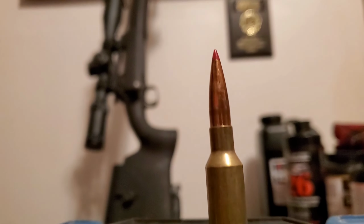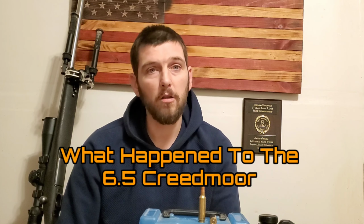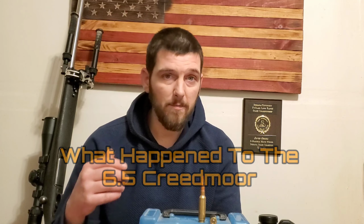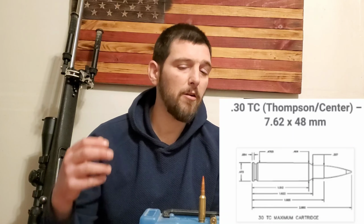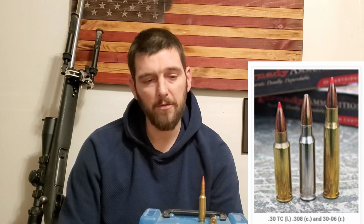Now, the 6.5 Creedmoor, as many of you know, has been around for, I do believe, a little bit over 10 years. Probably going on 15 years at this point. It's a cartridge that has a parent case of the 30TC, so 30 Thompson Center, necked down to 6.5 to create the 6.5 Creedmoor. One of Hornady's cartridges, been a great success.